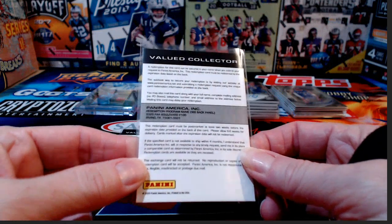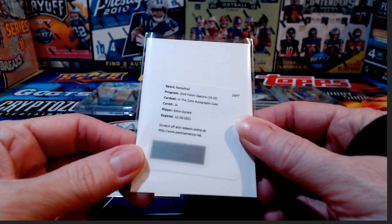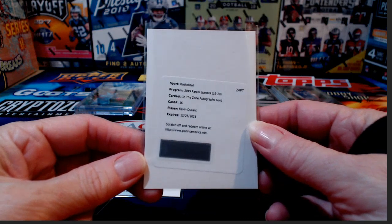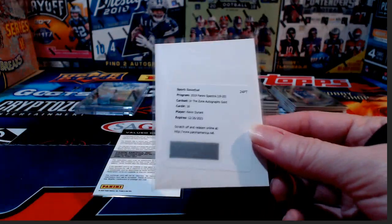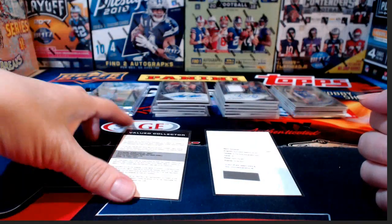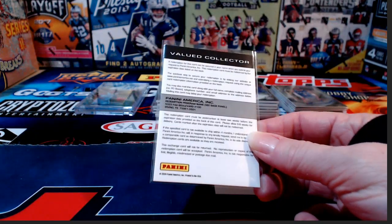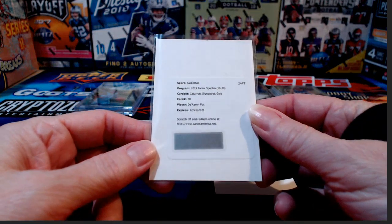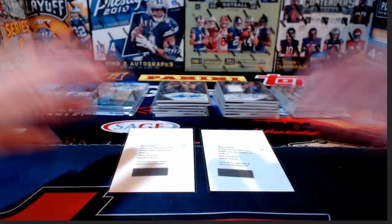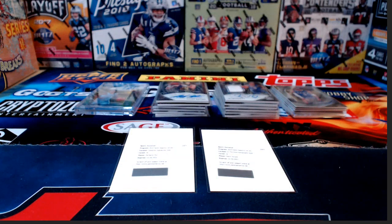First things first, the second redemption we pulled out tonight, and it is Kevin Durant. Wow, really nice. In the Zone Autographs Gold with Kevin Durant. Now, one would assume it's going to be for the Nets, his current team, but we'll go to the Panini checklist and make sure that's right. Sometimes Panini puts them in other uniforms, not often, but occasionally. And the other side brings us De'Aaron Fox. That's going to be the Sacramento Kings Catalyst Signatures Gold. So both redemptions nice. Kevin Durant, of course, particularly nice little hit there.